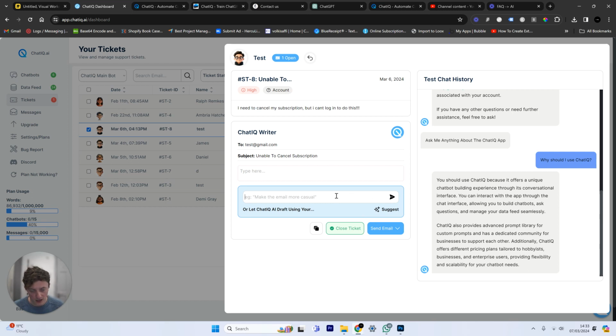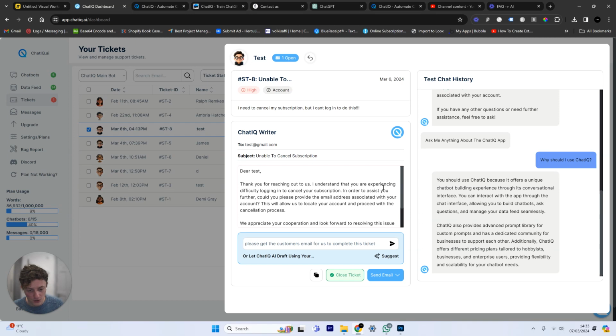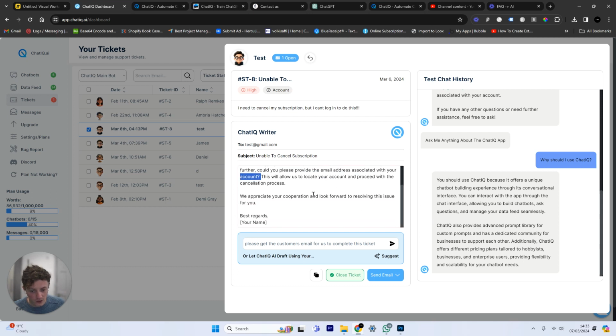So let's say, for example, I now want to process and deal with the support ticket, but I don't have much time. So I'm going to use an AI to respond to this saying, please get the customer's email for us to complete this ticket. And I'm going to send this to the AI. The AI is going to use my company data. So this chatbot is scraped on my website. It's going to use that to draft out an email response, and it's going to tell the person that they need to provide their email address associated with their account so we can process it. Then all I need to do is put in my name, and I can now send an email response.